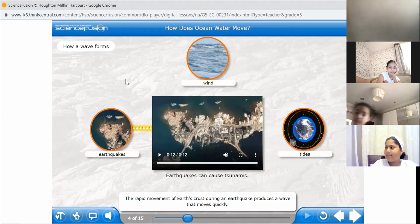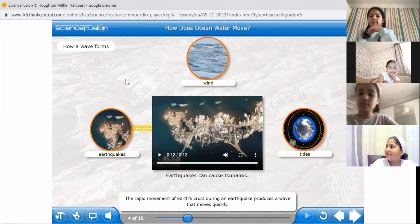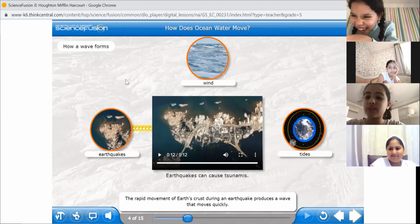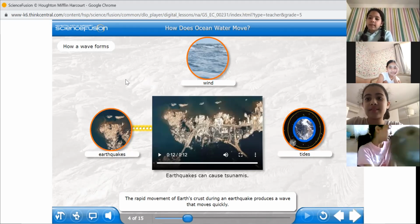So, first thing, what happens? Tsunami or the earthquake? What happens first? Where do the waves form from? They form from the earthquake.